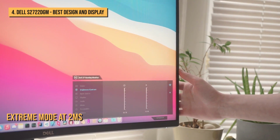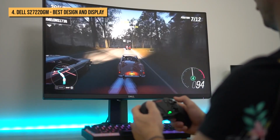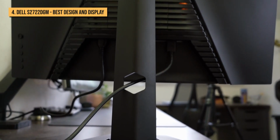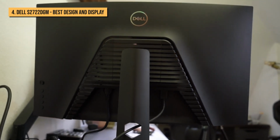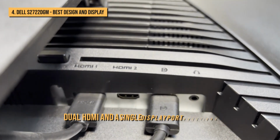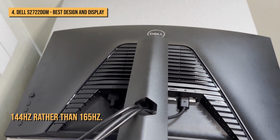Extreme mode, which is rated at 2ms, does suffer from a whiff of overshoot, but that's only just visible in game, while super fast resolves the overshoot but allows just a little smearing of darkness tones. USB Type-C connectivity doesn't feature, but the dual HDMI and a single DisplayPort connections are just fine, even if the HDMI ports top out at 144Hz rather than 165Hz.